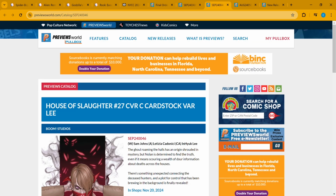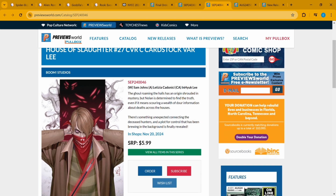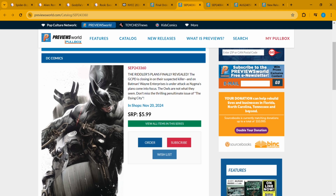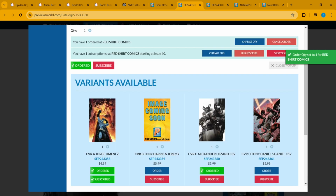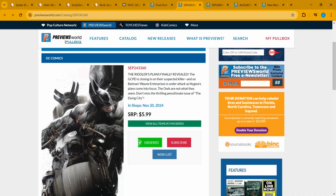Alright. Next up, we have House of Slaughter number 27 cardstock. Oh, and by the way, my LCS has this thing called pull box. So if I wanted to order this cover, all I gotta do is push this little button here and push that one right there that says ordered, and boom, I will get a copy of that book. Alright, let's get back into the second book.